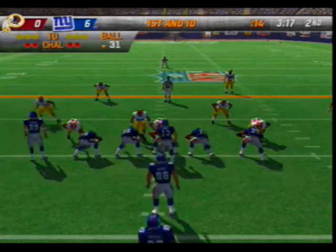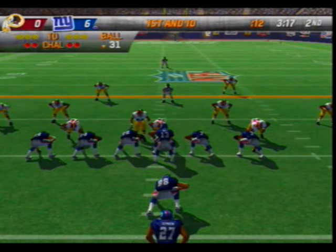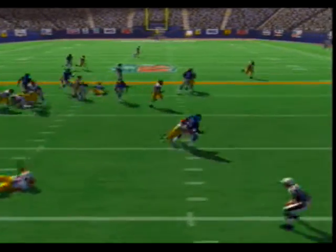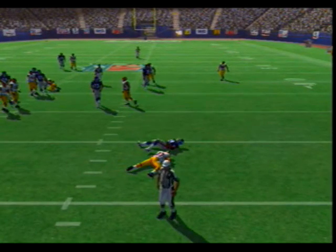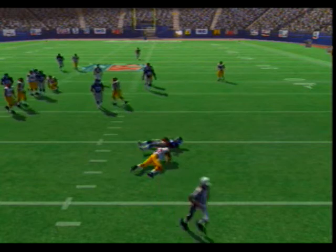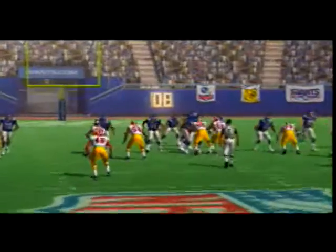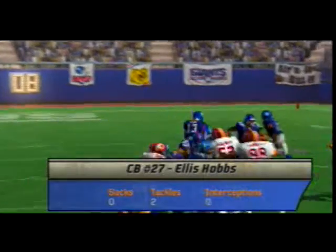First and 10. Keep the throttle down. They'll go from the I formation. Let's go. Is there on the stop. You're going to see a good play by the corner right here. He reads it, and right there he makes a solid tackle behind the line of scrimmage.